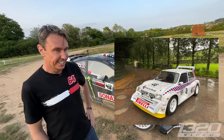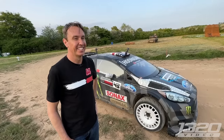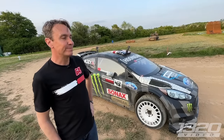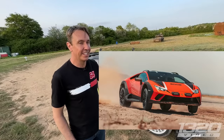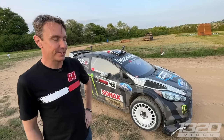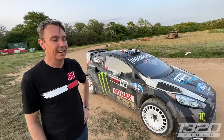So we've seen the whole collection, we've seen the compound. The last question we ask is, what's next? What's missing in the garage? I'd really like a Metro 6R4 for definite. That's definitely one which I want. Metro 6R4. Yeah, okay. MG Metro 6R4. It's an old rally car which I'd really like.